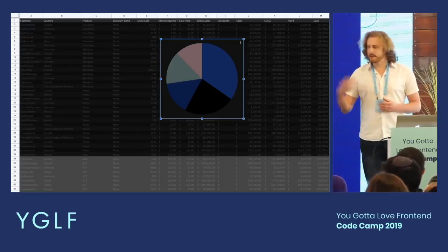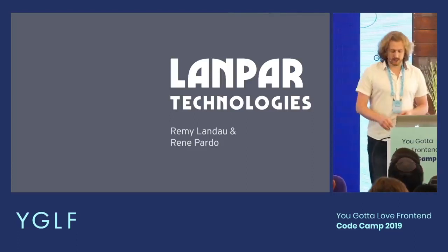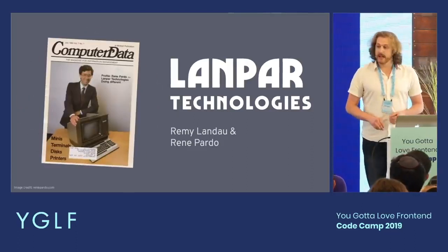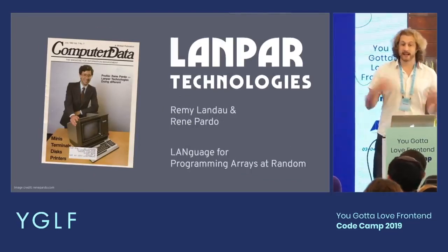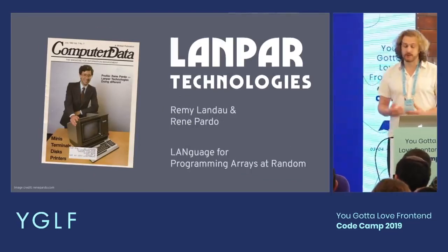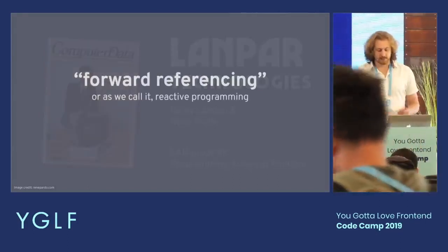1969 was the year that Remy Landau and René Pardo came together to form LAMPAR Technologies. As well as being a play on their names, LAMPAR is an acronym. It stands for the Language for Programming Arrays at Random, and it had a lot of the features that we associate with modern spreadsheets, most notably forward referencing, or as we call it, reactive programming.